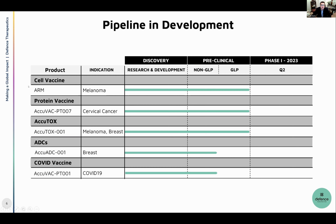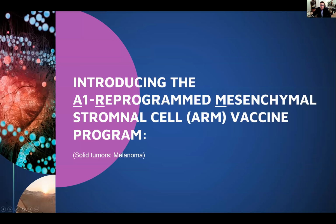Of course, the vaccine I'll be talking about today is the ARM vaccine, and you'll know where the ARM name comes from. This is a vaccine that has now completed GLP studies, so we are preparing our IND submission to be able to move forward into a phase 1 trial in Q2 of 2023.